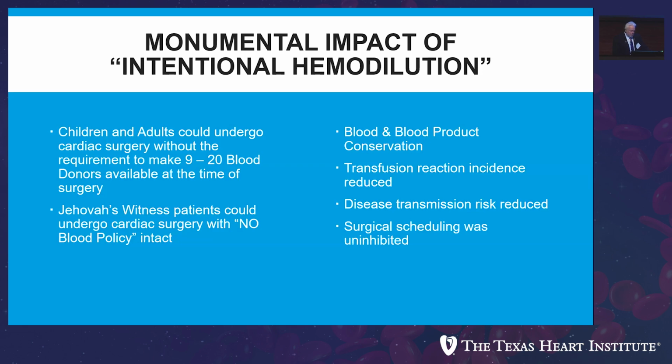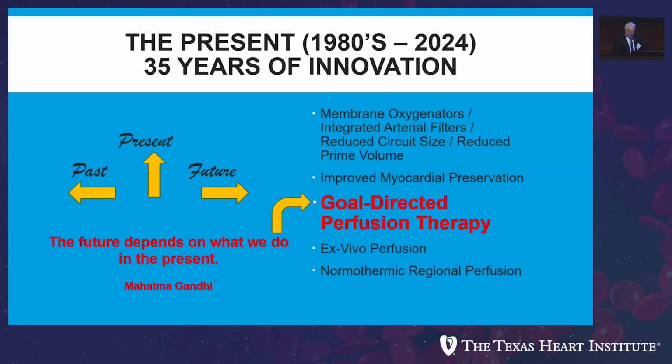And Jehovah's Witnesses here at this institution, and Dr. Cooley was prominent in the early development of hemodilution also. And there was a period where there was a little bit of conflict as to who was first, but he finally conceded that Dr. Zudi was. But anyway, y'all know the benefits of hemodilution and its impact.